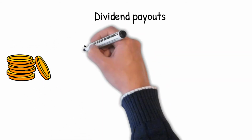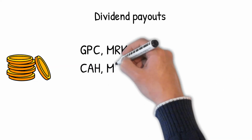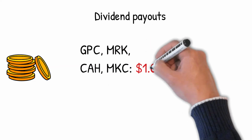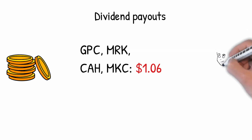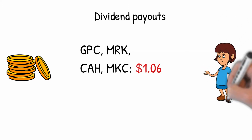I received 4 dividend payouts in July: Genuine Parts Company, Merck, Cardinal Health, and McCormick & Company, which totaled $1.06. However, again like last month, I noticed that next to the dividends, more cash was added to my account. 77 cents to be precise.